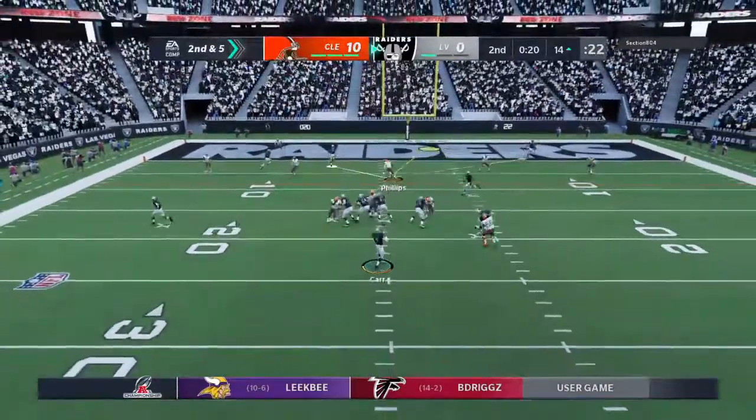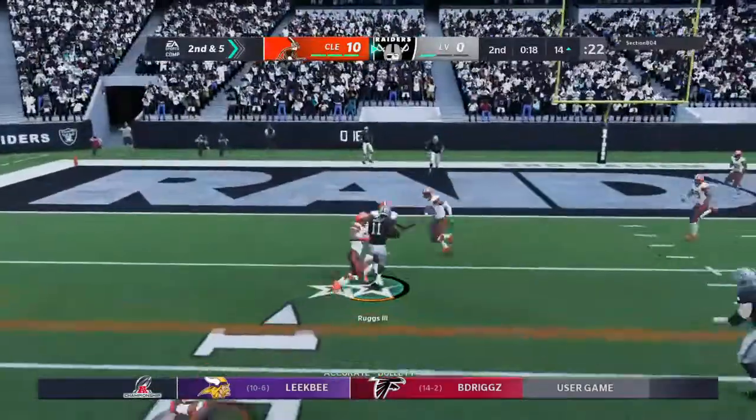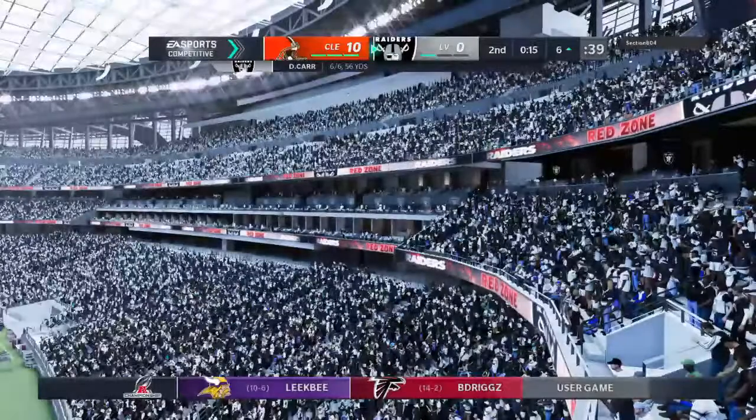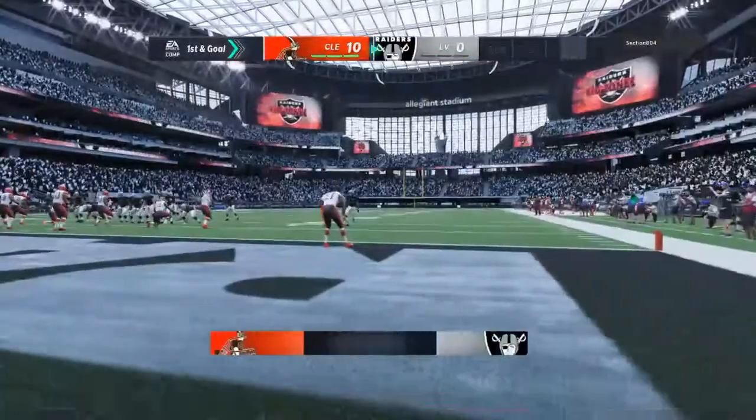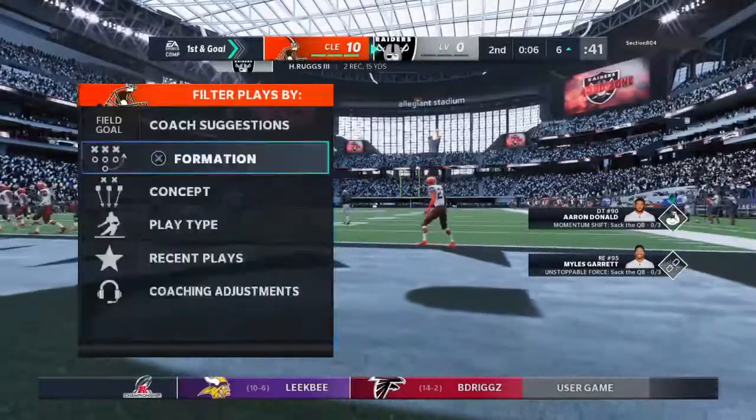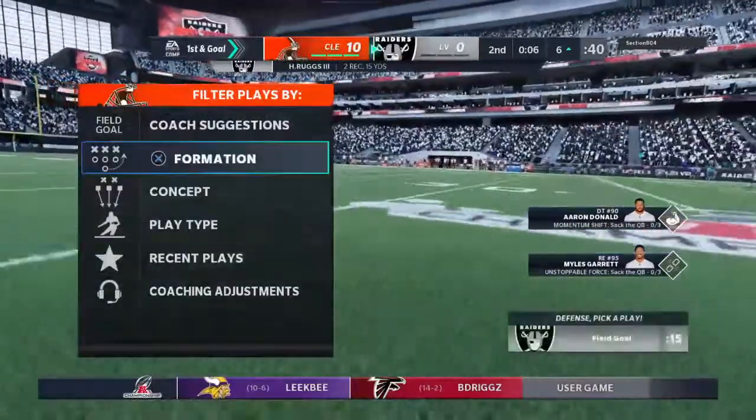Now they'll throw with Carr. Got it open, man. It's Ruggs. And he's going to be brought down just shy of the 5 at the 6. And offensively, they'll take the timeout with 6 seconds left in the 2nd quarter. 1st and goal at the 6-yard line.